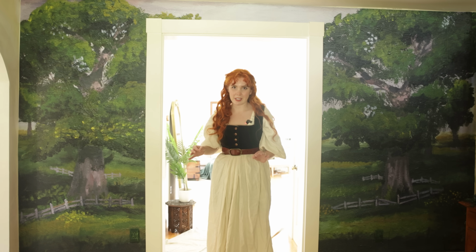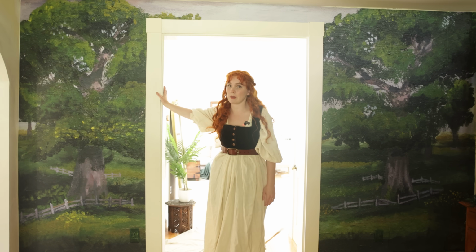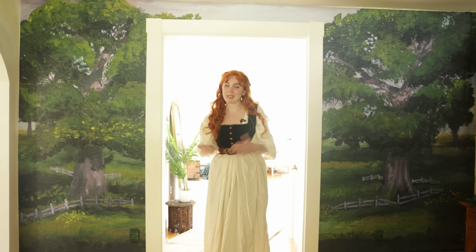Overall, a really, really fun experience, and I don't think I would have been able to get this level of detail if I was just painting onto the wall. And it saved my wrist from struggle. My patience, not so much. But I mean, I saved probably at least a couple days of painting.